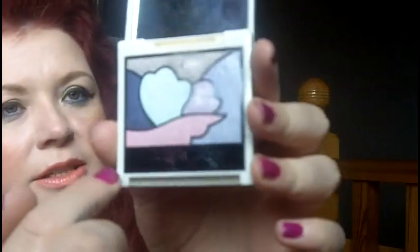It's probably better that way. But it's got some beautiful mint and lilac colours and pink, and it's absolutely gorgeous, and I love 17.